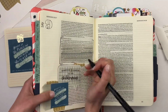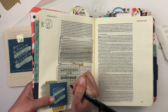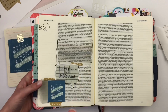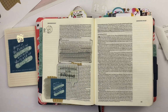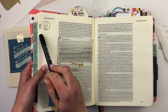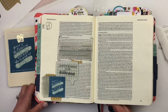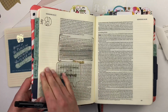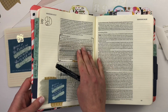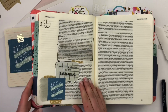I like to sometimes just go back in and outline things like this that are on cardstock, so they kind of pop up off of the page. And I'm going to then go back through here, write a little note or prayer. I won't bore you with doing that right now, but that's what I'm going to do, some reflections from this scripture, and that is pretty much it for this page. So you see how quick and easy that was.